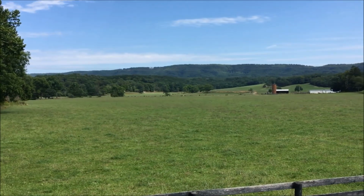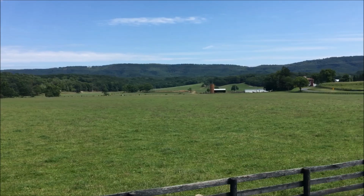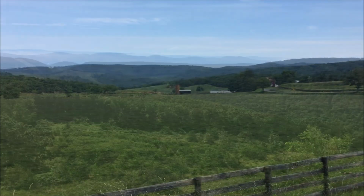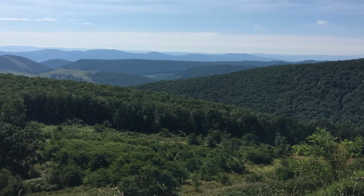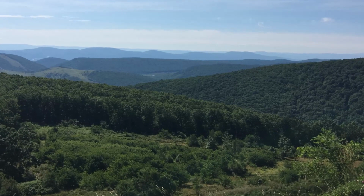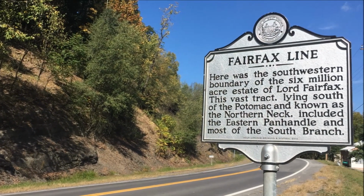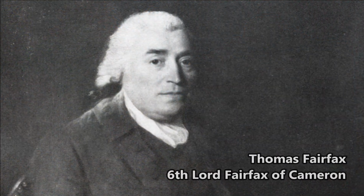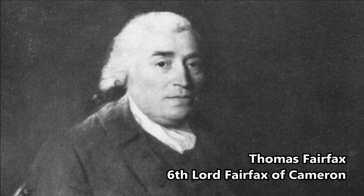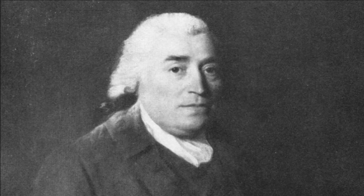Now, most property boundaries today are clearly marked by fences or global information systems online, or GIS for short. However, when you inherit over 5 million acres of land that was granted 60 years earlier to your parents by the King of England in the year of 1719, well, surveying and overseeing that property could be a little bit challenging, to say the least. Lord Thomas Fairfax, who was born into British royalty, did manage to figure it out, or at least hired others to figure it out for him.